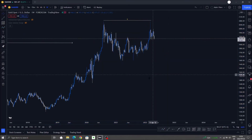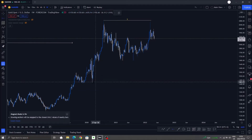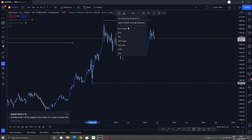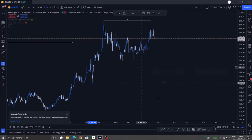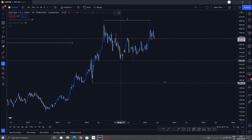Well, that's why I would like to draw your attention to these two swing points in here. I've got one swing low in here, which I'd like to identify as a potential sell target, and another potential sell target that I want to identify is this sell target in here.